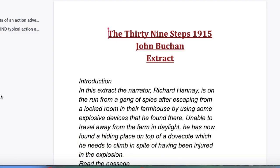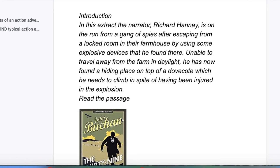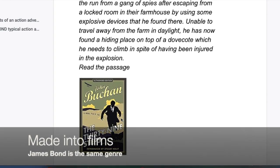Unable to travel away from the farm in daylight, he has now found a hiding place on top of a dovecot. A dovecot is a little house where doves live, actually, which he needs to climb in spite of having been injured in the explosion. So basically, he's been injured in the explosion and he's hiding in the dovecot, which is a little house where doves go. So it's not a nice place to be, is it?